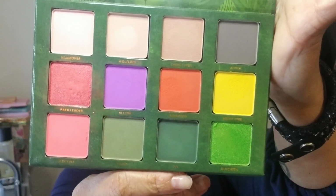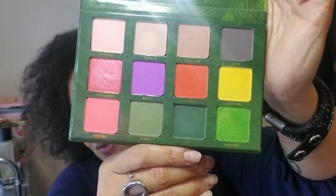Here it is right here. You can see all the colors right there. Don't mind my bad nails. I've just cut them off and I've got to take care of them. But anyway, this is the palette.